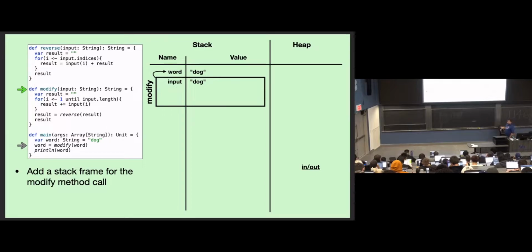Now, in the memory diagrams I showed you so far, we were always declaring a new variable, leaving the value empty, and then drawing our return arrow to that. But the return arrow, in general, just goes to the variable where the return value is going to go. So in this case, I'm assigning it to the variable word. So I'm going to draw it to word. Even though word already has a value, this arrow says that value is going to be replaced by whatever this method returns.